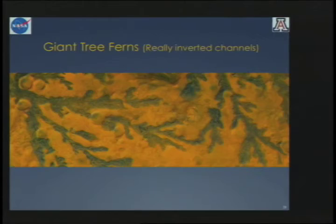Okay, giant tree ferns, no, not really. These are mesas, plateaus that are elevated. But what we think happened is that these were river channels that got filled in with gravel or something that made it hard rock, resistant to erosion. Then billions of years of the wind blowing, stripping away softer stuff, left these behind high standing.